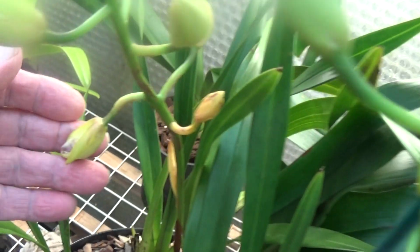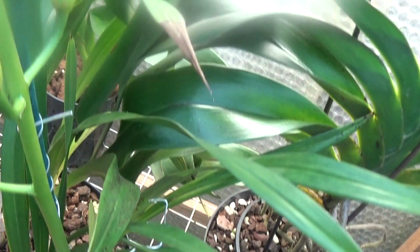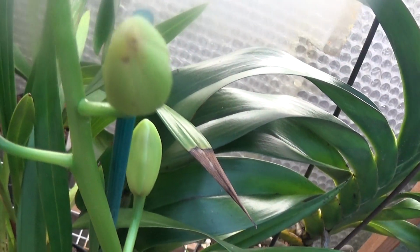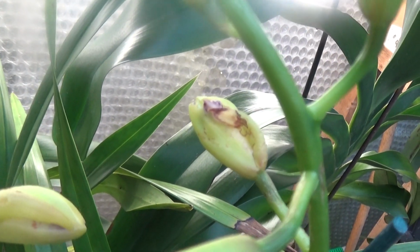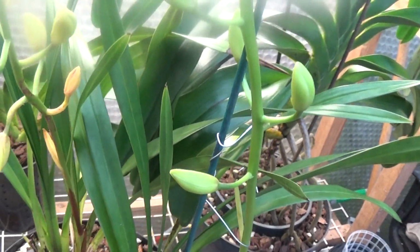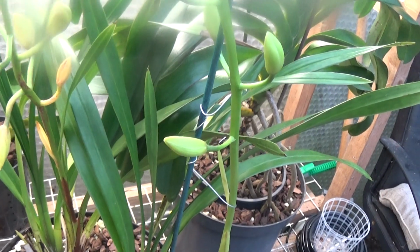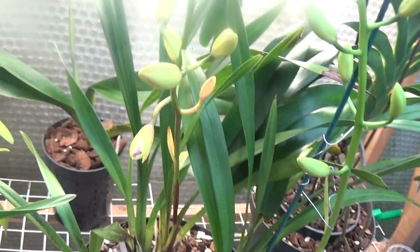And down here, I think they're being nibbled, unless that's how they open, but I very much doubt it. I think they're being nibbled. Anyhow, we'll come in here tonight and see what we can catch. I think it's a bit cold this time of year to start getting slugs and snails, but you never know.